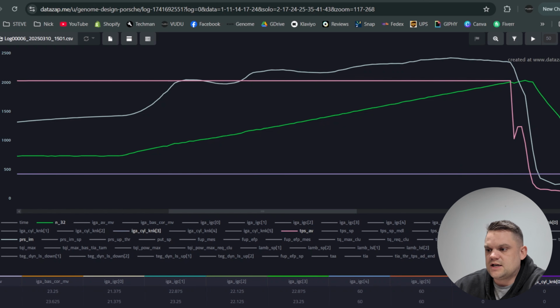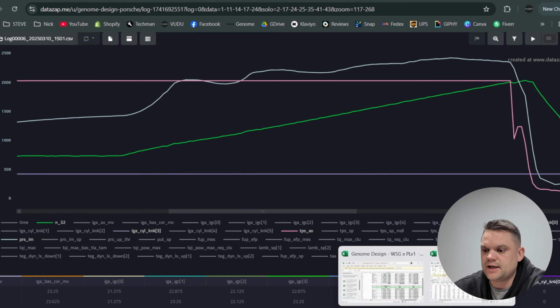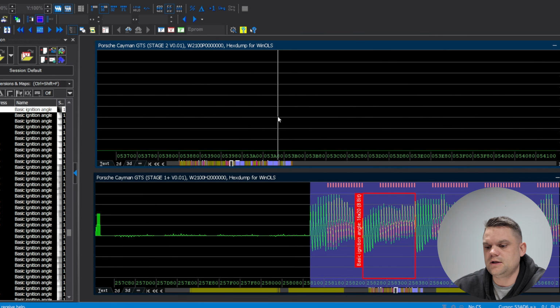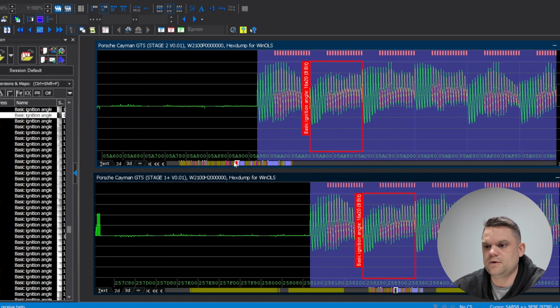With that in mind, I'm going to check some other things here. I've got things like turbo speed sensors, cat temperatures. There's a whole bunch of things that I need to look at to decide. But from the basics there, I'm happy to turn this car up a little bit. So again, what we'd do is jump across to WinOLS and make the adjustments.